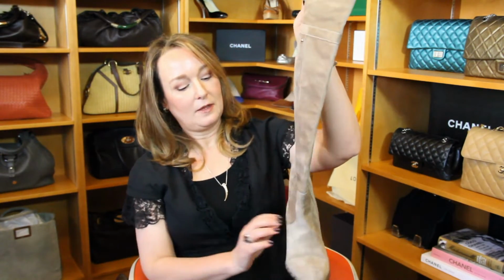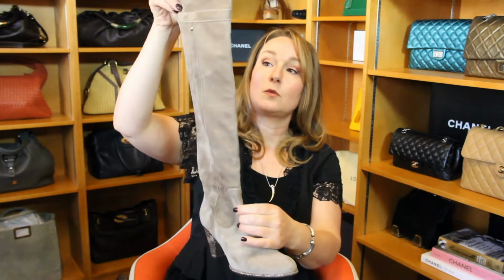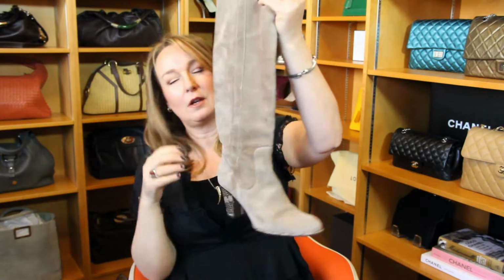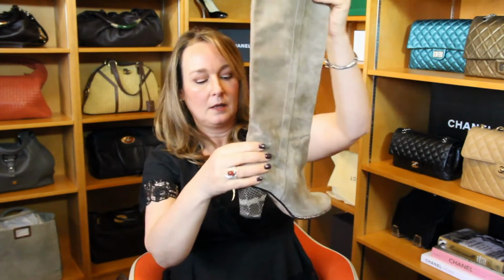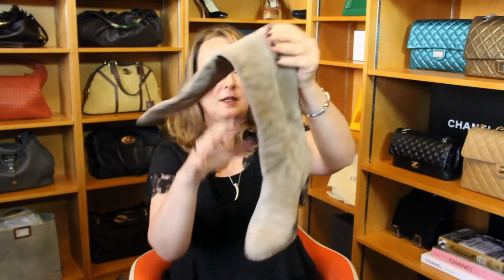And now for Dior. First we have this boot, and this is an over-the-knee boot. It is sort of a taupe suede, which turns out to be a very good color for me. It's almost a skin tone for me. And it has this snakeskin heel. I have scuffed these up a little bit.